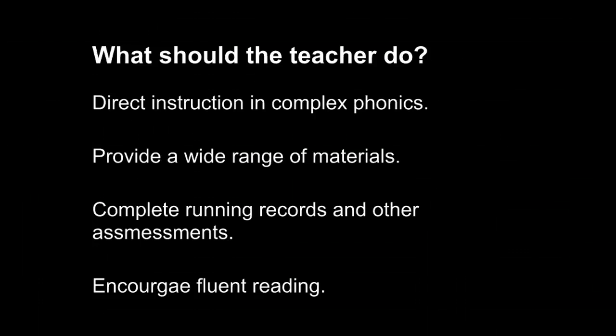Provide a wide range of materials and choice in your classroom. You need to develop your classroom library. You need to find books that are above grade level, below grade level, and have shared reading texts. About this age, maybe even 2nd grade, you're going to start doing things like running records and other kinds of assessments with your students. And we'll learn how to administer and practice running records this semester. And you need to encourage fluent reading.